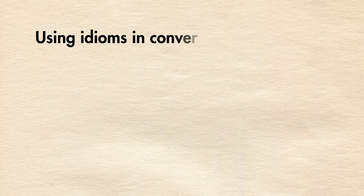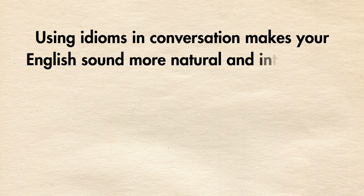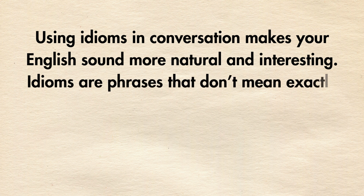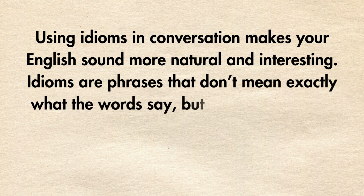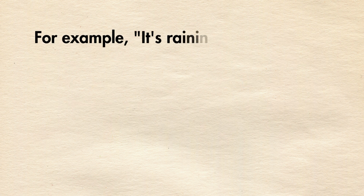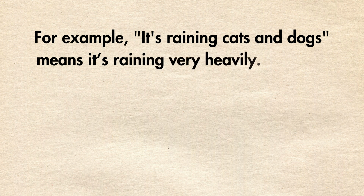Using idioms in conversation makes your English sound more natural and interesting. Idioms are phrases that don't mean exactly what the words say, but they are common in everyday speech. For example, it's raining cats and dogs means it's raining very heavily.